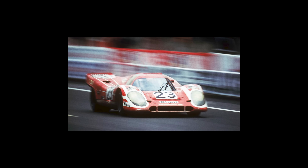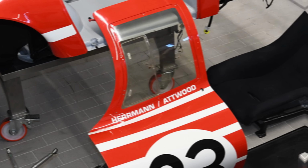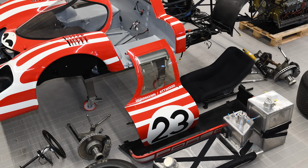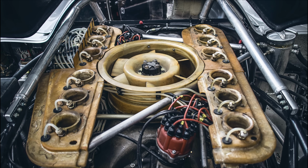Porsche were determined to win at Le Mans. They'd enjoyed class success, but never overall. This had to change, and the 917 was the car to do it. Rules of the time stipulated that engines could be no larger than 3 litres, unless there were 25 or more homologation vehicles produced, in which case you could go up to 5 litres.